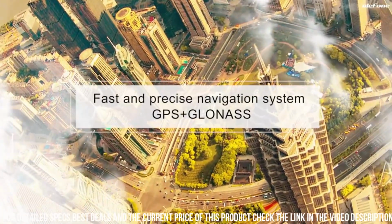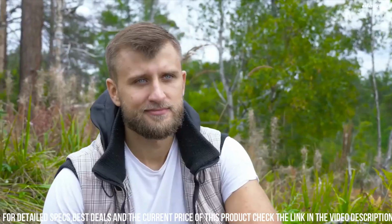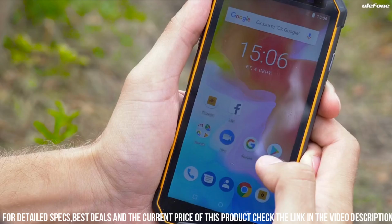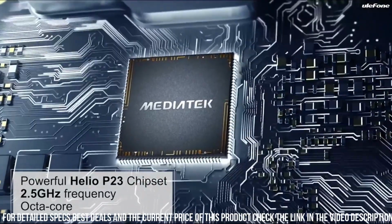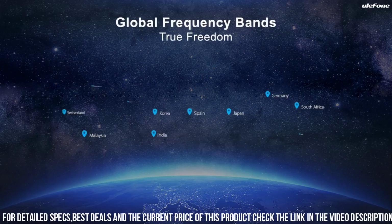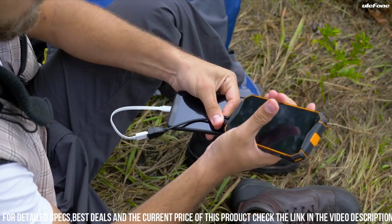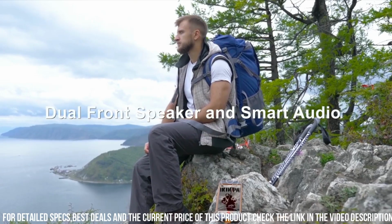The Armor 3 features a 5.7-inch Full HD Plus display with Gorilla Glass 5 protection, ensuring durability and clear visuals. Powered by a MediaTek Helio P23 octa-core processor and 4GB of RAM, this phone delivers smooth performance and efficient multitasking. Capture stunning photos and videos with a 21-megapixel rear camera and take clear selfies with a 13-megapixel front camera.